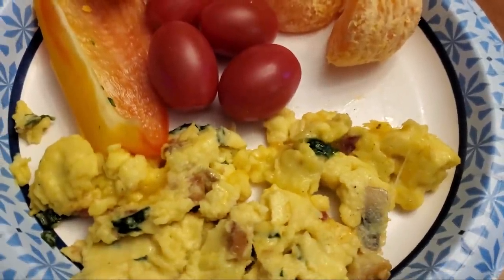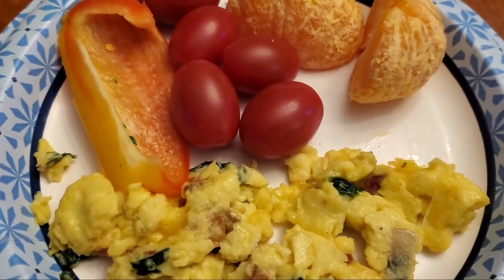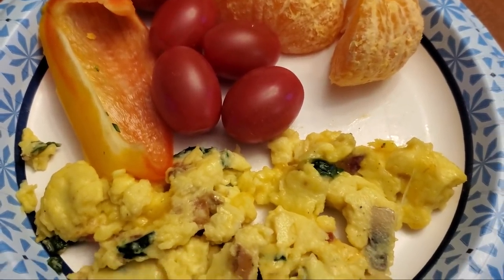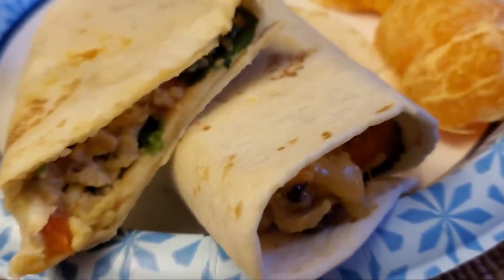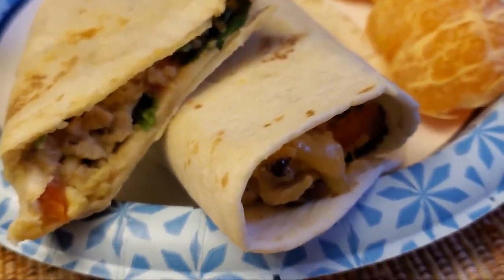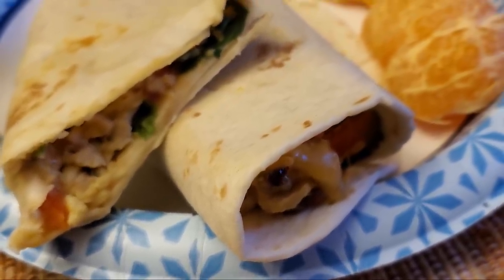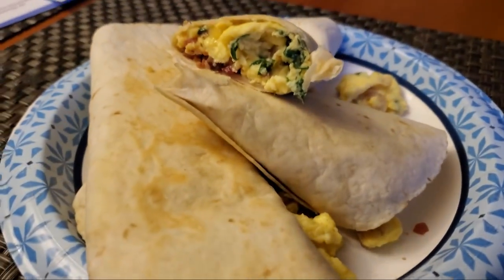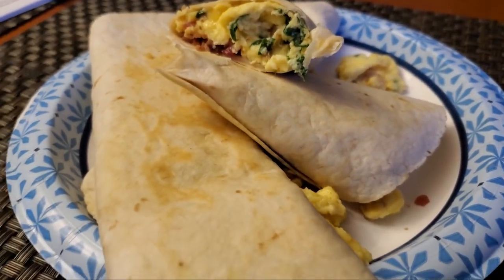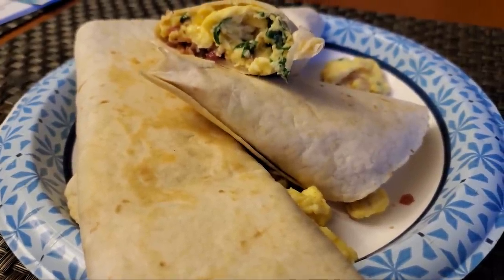And here's Aaron's. He doesn't like his in a shell. So he gets some peppers, some tomatoes, and an orange. Here's mine. I added some chopped up cilantro and a little bit of hot sauce in there. And here's Erik's. I added some bacon bits in with his.